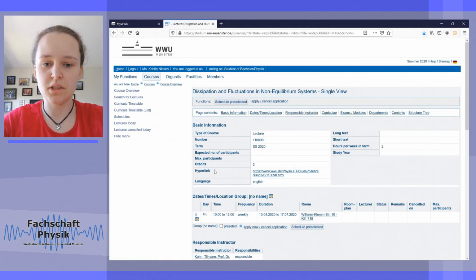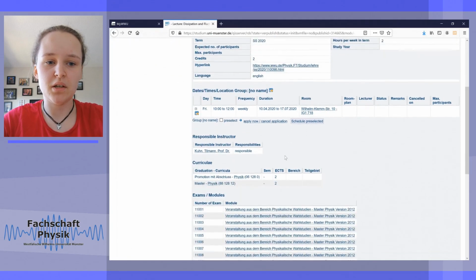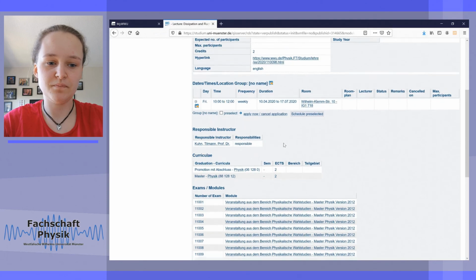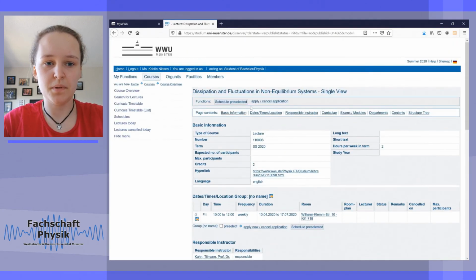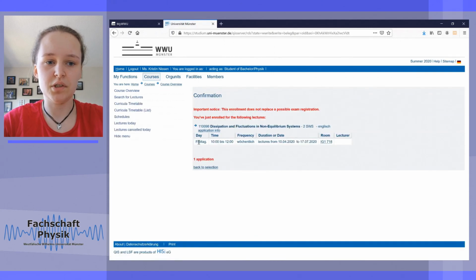If you click on it, you get some information, for example, which type of course it is, in which term it is held, the credits you're getting, the language, and also the date that it's going to take place. To enroll for it, you just go up here to apply or cancel application, and you just click apply, and then you're enrolled into this course.